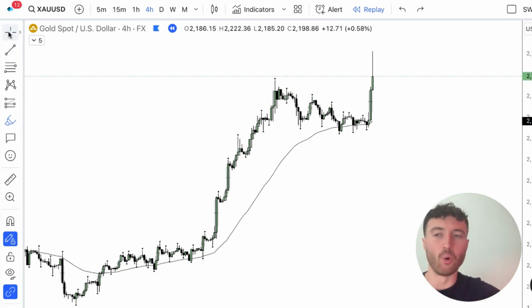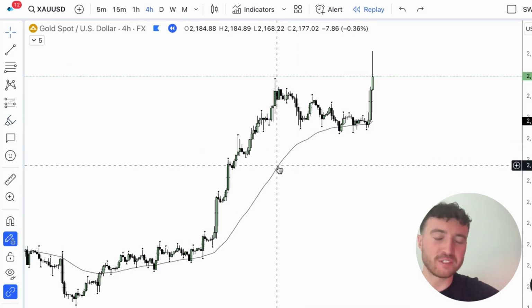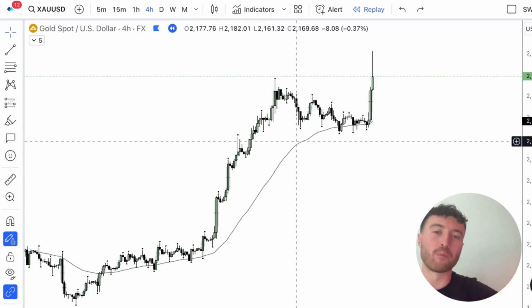This is also supported by this black line here, which is the 50 exponential moving average, which is just an extra confluence that we use on the charts to help identify a higher time frame trend. Okay, so when price is above the EMA, we're looking for longs. When price is below the EMA, we're looking for shorts. Okay, obviously these are lagging indicators. However, it's just an extra confluence that we can use when executing.